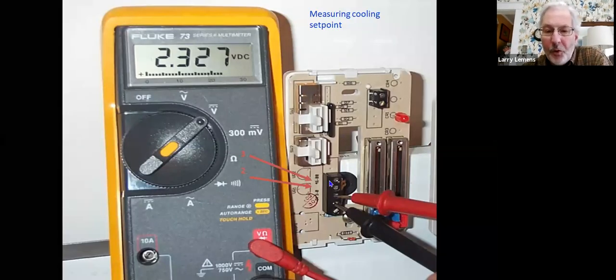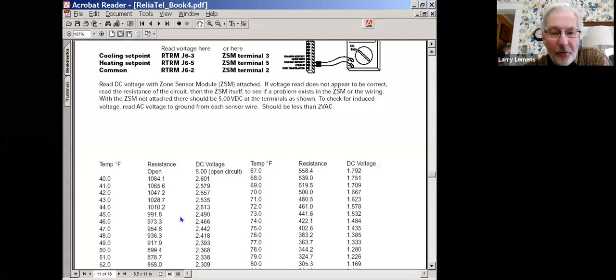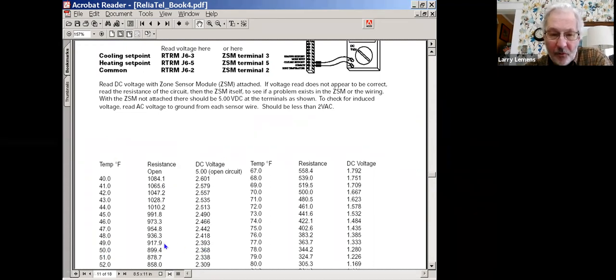So if I go from 2 to 3, 2 to 3 is my cooling set point, and it's 2.32 volts. 2.32 volts is going to be right about here. So my cooling set point at that point is set for about 49 or 50 degrees also. So that would mean both my slides are probably all the way to the bottom on that thermostat, but that should give me the equivalent. So if this is off, if I'm reading 2.93 volts and it's off in the space, or the AC is not coming on, it tells me I may have a bad control at that point.